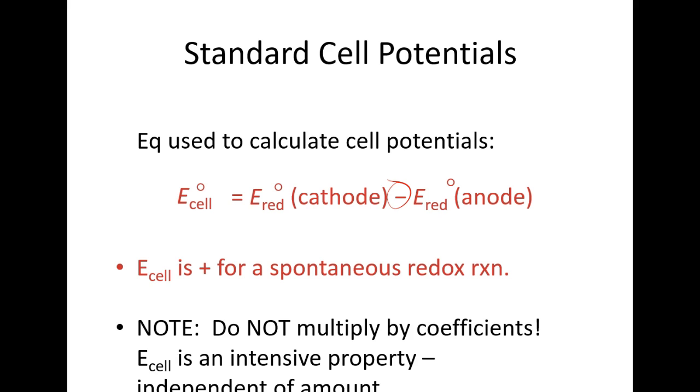One way that this is different than some of the other mathematical processes we've worked on this year is that in this case we will not be multiplying by coefficients. E cell is an intensive property, which means it's independent of amount. So it doesn't matter if you have, if you look at your purple sheet, the silver reduction potential, silver +1 going to silver solid, has a value of positive 0.799 volts. It doesn't matter if you have 2 moles or 10 moles or 5 moles, you will still use that same 0.799 volts. You do not multiply by coefficients. And that's an important distinction compared to some of the other things we have worked on.